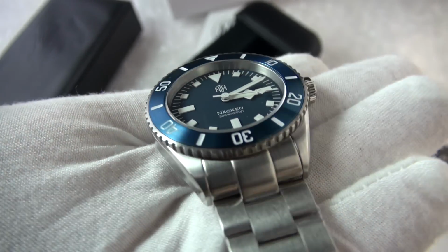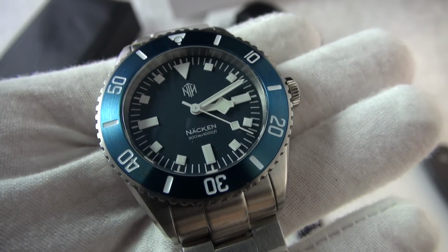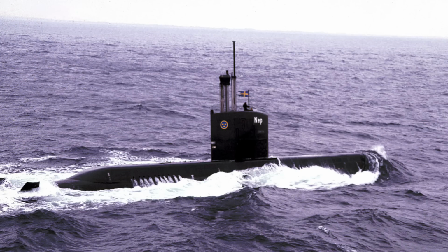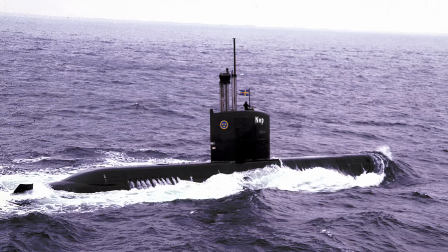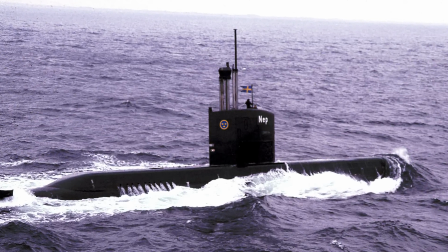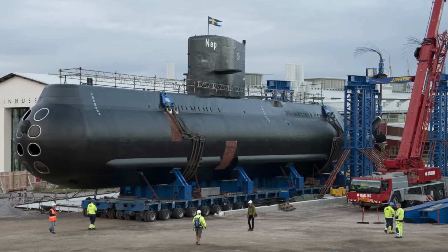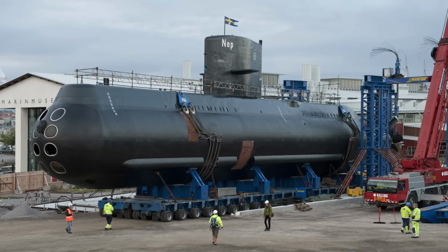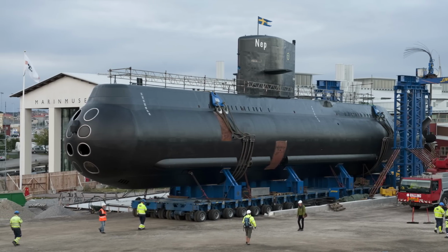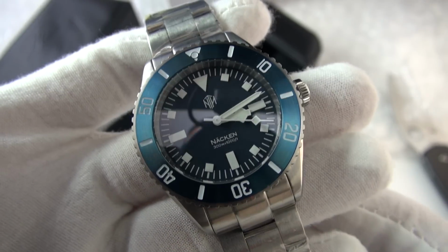My God, that blue is stunning. Look at that. I think it's a brushed insert. But again, I will clarify all these specification details when I get to the full review. And the name Nakin, apparently it's a type of submarine. I believe it's the A14 type, also known as the Nakin. And it was used primarily by the Swedish Navy, and I think the Danish Navy as well. Not long in service. I think it ran from the late 60s, and the last one was decommissioned, I think, in 2000 or the late 90s. Again, I'll cover all of these points in the review.